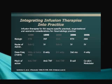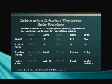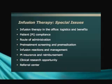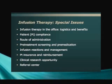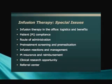These drugs are all used differently. Their duration of treatment is different. The number of doses per year are different. And I think this is all part and parcel of gathering information to be a successful infusion center. There are special issues with regards to infusion therapy: patient compliance, route of administration, the pre-treatment screening and pre-medication of the patients, the management of infusion reactions, the oversight of patient insurance and reimbursement, the benefits of being able to add clinical research opportunities, and ultimately the ability to become a referral center for infusion therapy. These are all topics that I'd like to address in the next few minutes to try and help enhance your infusion center reach to a level that possibly it hasn't quite accomplished to this point.